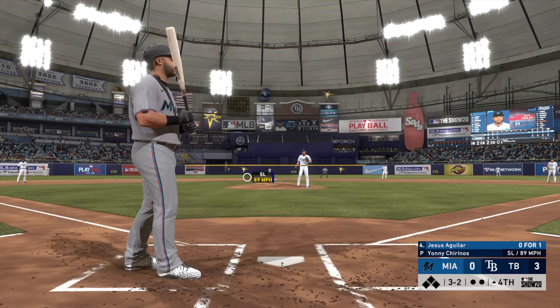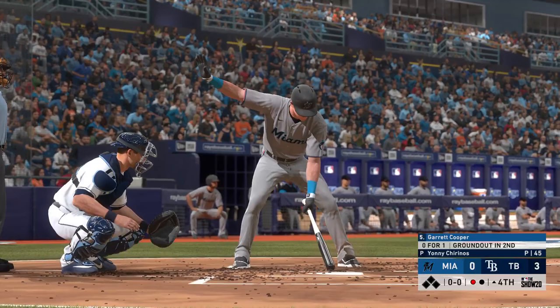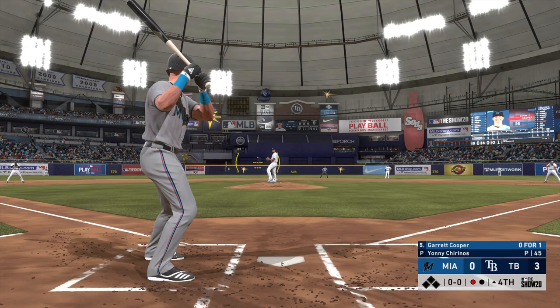Great AB up until this point. A walk right here could really just infuse some confidence into this lineup. And he'll finally just wear him down as this one swung on and missed for the first out. Now the pitch. Got him fishing that time, 0-1.